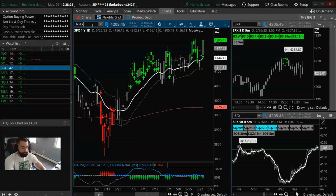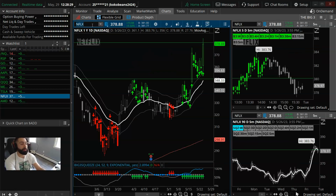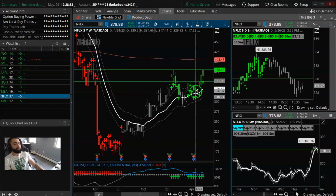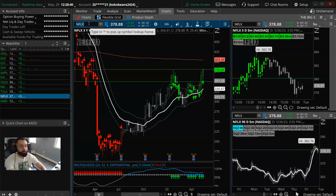And then for Netflix here, they fired the daily squeeze, they fired the 2-day, they fired the 3-day. The last squeeze standing is your big whopping weekly bull squeeze. That fires long above 380. At a minimum, we're looking for a push here towards 405.